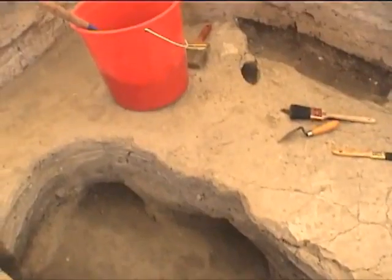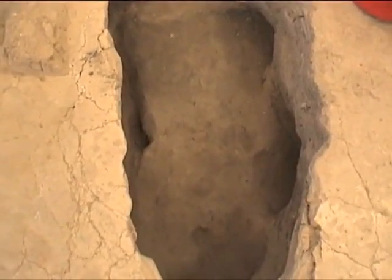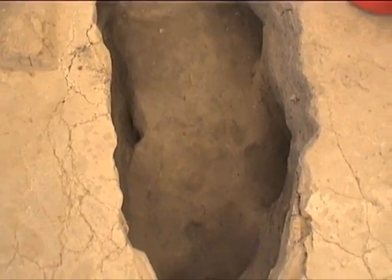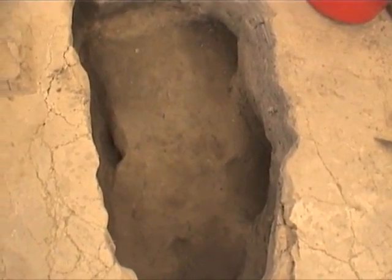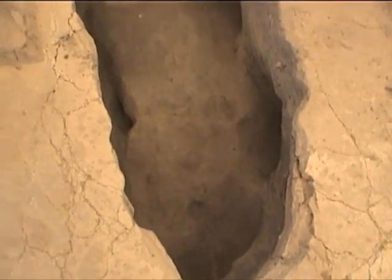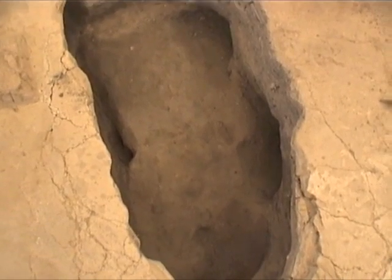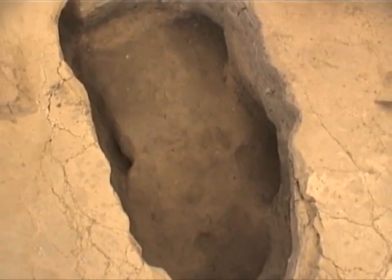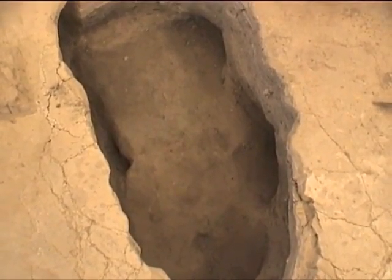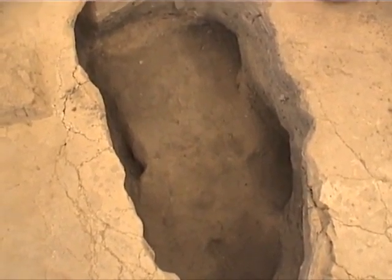I have a scale here, but it's approximately 50 centimeters in width this direction and a little over a meter, maybe 1.2 meters, in length this direction. So that makes it a challenge, and its depth, of course, is additionally challenging. With the burial in here, the goal is to remove it as quickly as possible. So all these things are challenges.